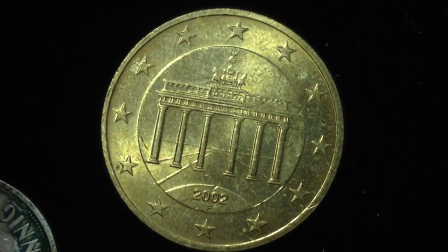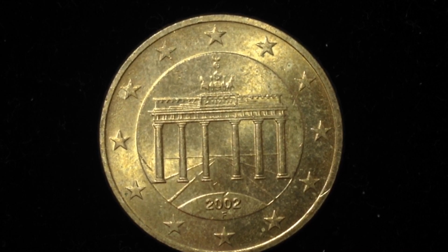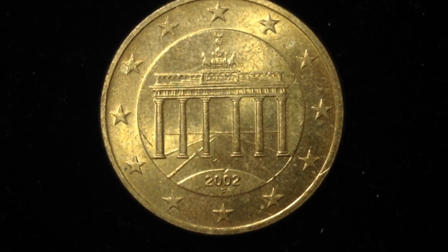Now, the obverse side is the country-specific side for all of the euro coins, and the image that you see here is the Brandenburg Gate. So that's a symbol of division in Germany when they split Germany between East and West Germany, and then they later unified Germany, and that became like a symbol of unification because people passed under that gate to go in between the two different countries. Now, as far as the mintages go, 2002, as you can imagine, very, very high. That's the first year that they started using these, so much like the 50 Pfennig coin that we're looking at, the mintages for the first year on coins are generally pretty high.